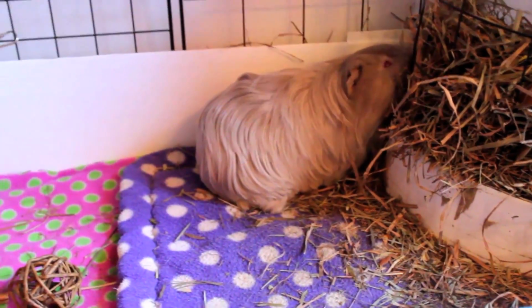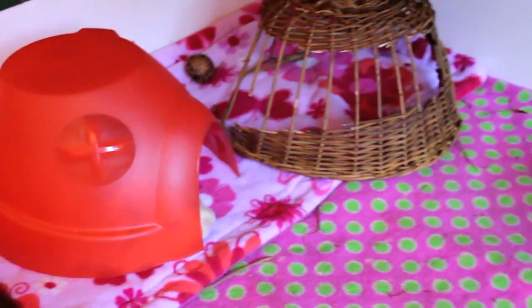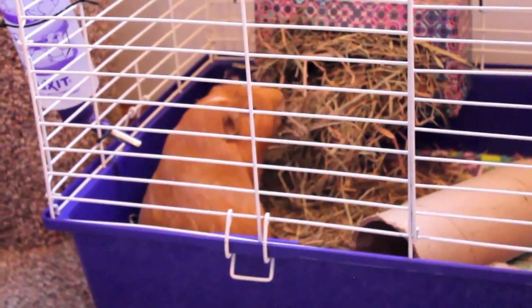Here's Aries nomming on some hay. You guys saw Barbuck and Shinobi in the top cage. And Nimbus is just snoozing in his hut, so maybe he'll come out for us later. And we move to this corner. We have our foster piggy Alvin, who is still here. He's just having a drink right now and a munch of his hay.